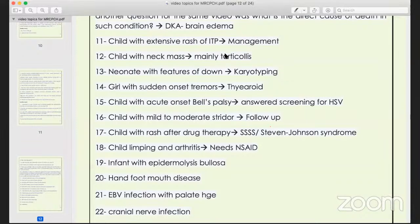Next is child with mild to moderate stridor. You have to follow up, which means observation for 4 to 6 hours. And severe stridor, admit. This is croup, laryngotracheobronchitis. Next is child with rash after drug therapy. Drug therapy means any drug that can cause Stevens-Johnson syndrome, so the differential is Stevens-Johnson and SSSS.